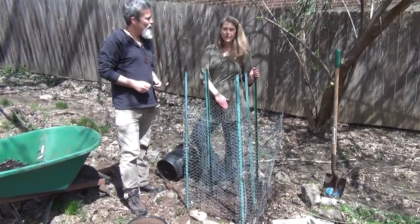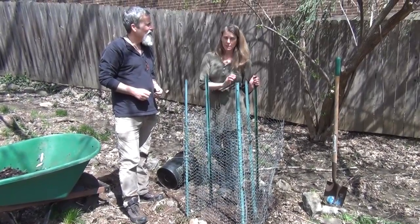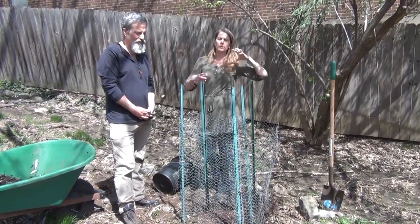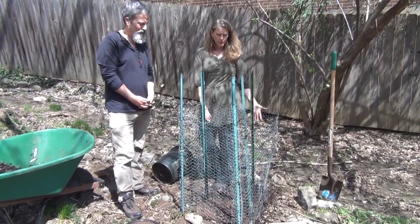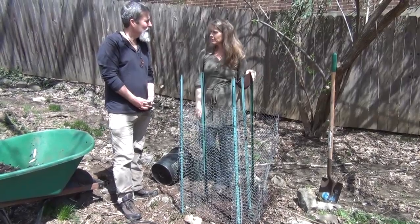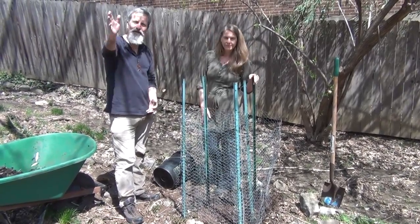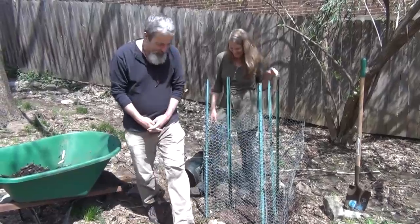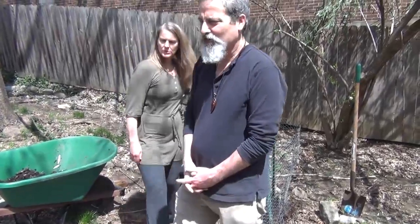Because we understand that potatoes like to be mounded. They like to have up and up and up, so the potatoes can actually grow in many different layers. So we're hoping that we're going to have this huge apartment building of potatoes, and we'll invite you all over for French fries in the fall.